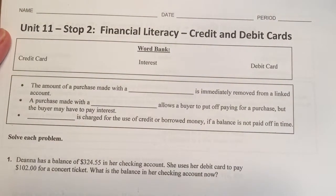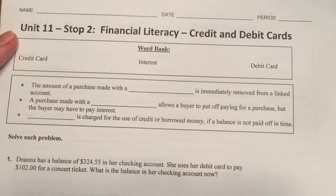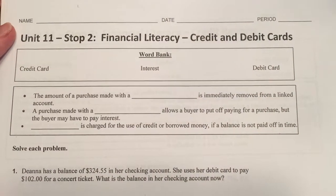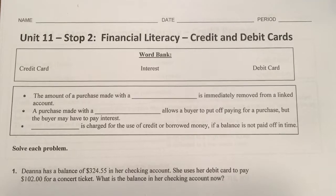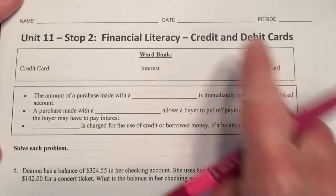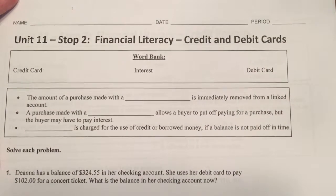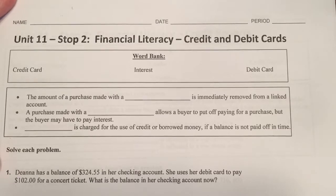So we're going to continue talking about our financial literacy unit. Today we're focusing on credit and debit cards. We mentioned those yesterday when we first brought up checking accounts and deposits and withdrawals. So these have a lot of similarities, but they also have important differences. Hopefully, by the end of this, you'll know what those differences, or at least some of them, are.